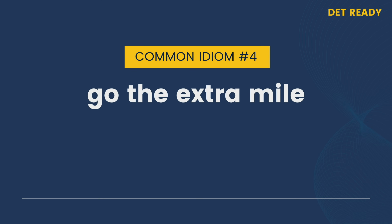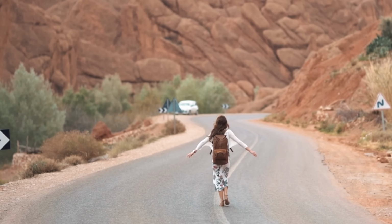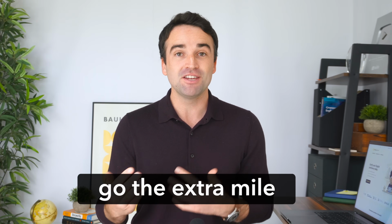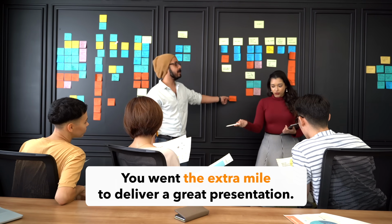Okay, let's now talk about idiom number 3, which is to go the extra mile. And this means to make more effort than is expected of you. I think this is a very easy idiom to understand. You can imagine yourself literally walking an extra mile and that taking more effort. So as an idiom, you can use this phrase, to go the extra mile, to talk about anything you do which requires more effort. It can be at work, so you went the extra mile to deliver a great presentation.